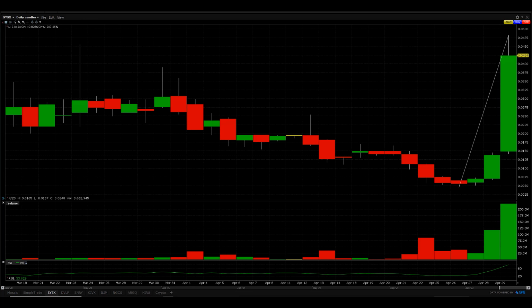And because of that 8K and that we are getting close to that due date, the stock started to get its volume, and the diluters left the level 2 quote table, which enabled it to run so hard, 950%. And it will be very interesting to see the future of this stock because it has so much room to run. So keep your eyes out for SYSX.